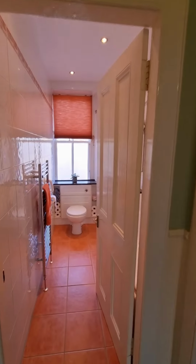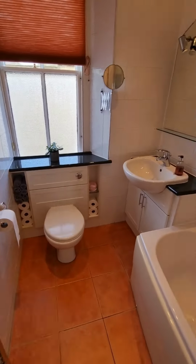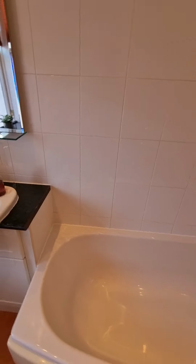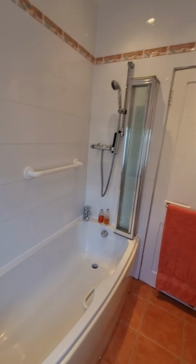And then quickly we'll look off to the rear here and look at the bathroom in here. So inset WC and your sink, and then you've got your bath with your thermostatic shower overhead.